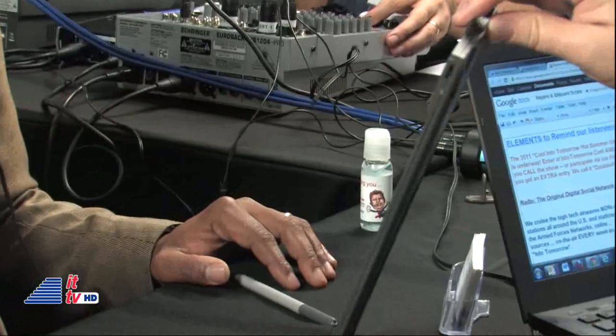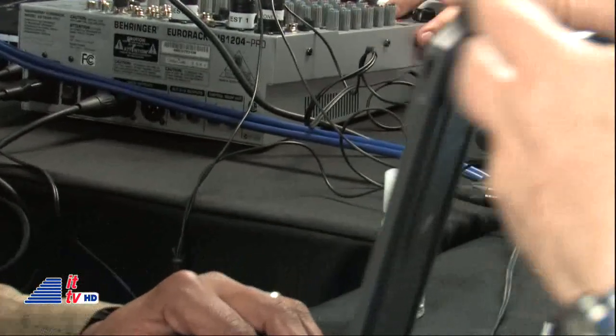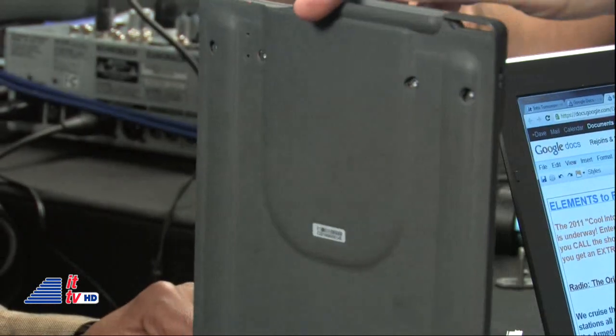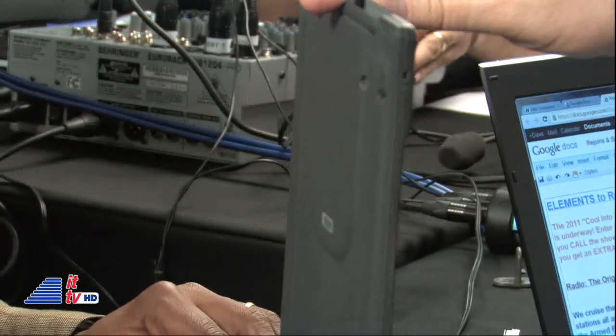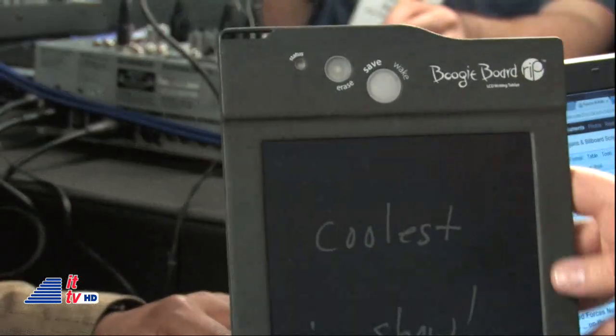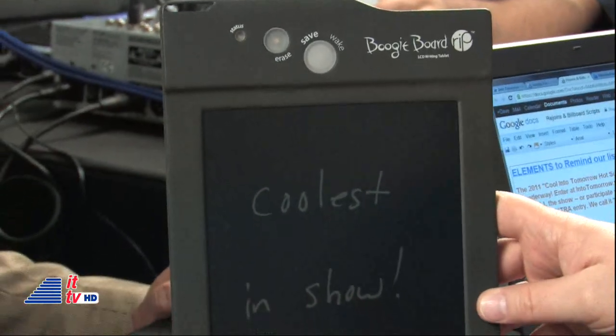What looks like a little USB port. That's right. So that you can, in fact, then save all these images to your computer. Correct. Especially when you drew that masterpiece as you were doodling and said, "Oh my God, I've got to save this. I can sell it." Exactly. That's what the Boogie Board Rip's all about. We're really excited about that.